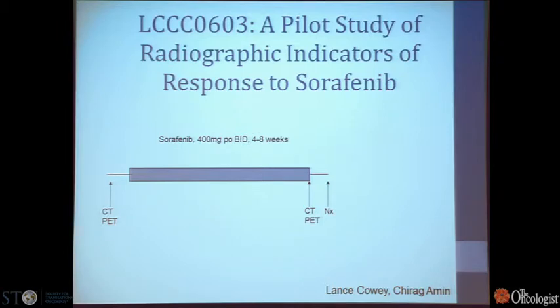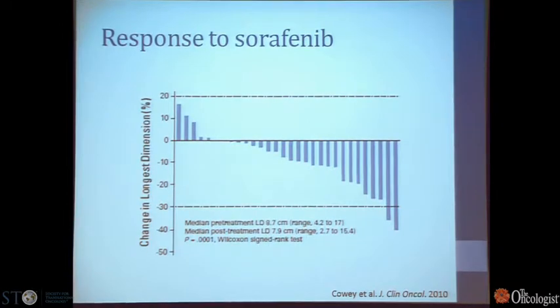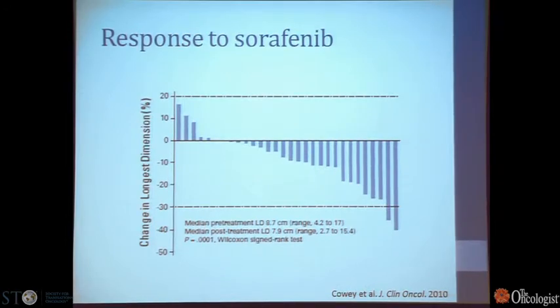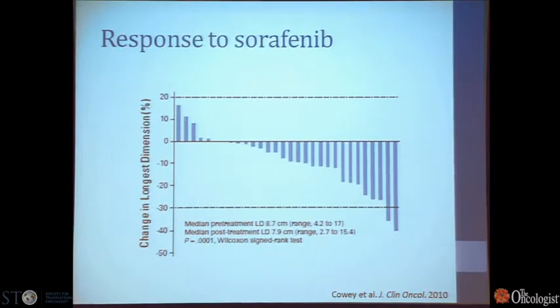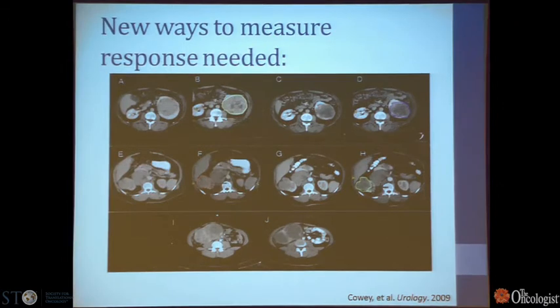We're going to look at radiographic indicators of response rather than molecular indicators. So first, standard RECIST criteria indicated that we do see partial responses. Again, there are no complete responses here. Many patients had subpartial responses or minimal responses. Their tumors shrank but didn't meet this standard criteria of 30% decrease in longest size. Some tumors actually grew.